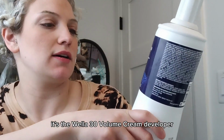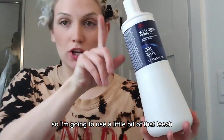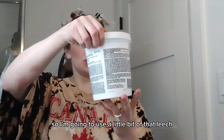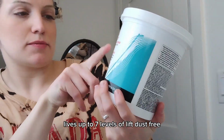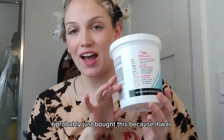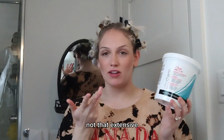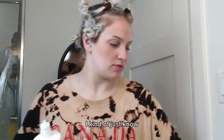It's the Wella 30 Volume Cream Developer, so I'm gonna use a little bit of that. Bleach, what I have here is the Wella Powder Lightener. Lifts up to 7 levels of lift, dust-free. It's Color Charm. I probably just bought this because it was not that expensive, you know? Now, for ratios, I kinda just know.